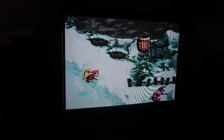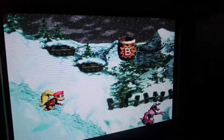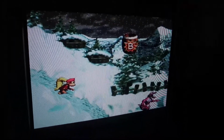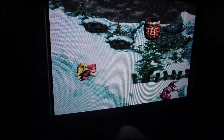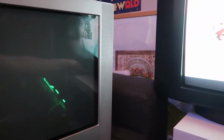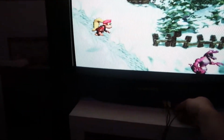Looks amazing. Let's turn this on as well. I'm gonna directly switch this one now. Over here. I think this one is actually better. Yeah, this is gonna be my main TV.